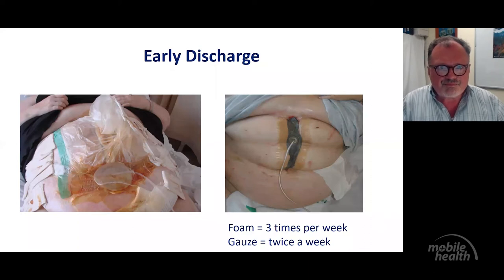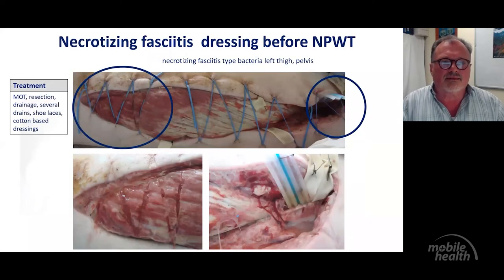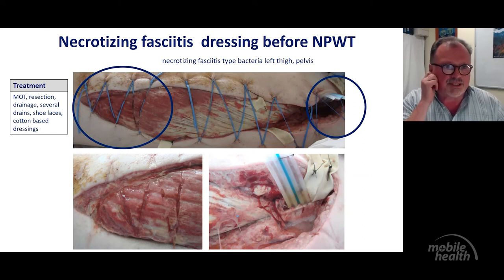Right. So here we are. I've got another photo, which is a cool one, because it shows you a necrotizing fasciitis dressing before we used negative pressure. So this chap had necrotizing fasciitis, type bacteria on the left side. The pelvis was in theater, big washout and cleanage, and down to the muscle, as you can see. He came back from theater with a drainage and corrugated drainage.